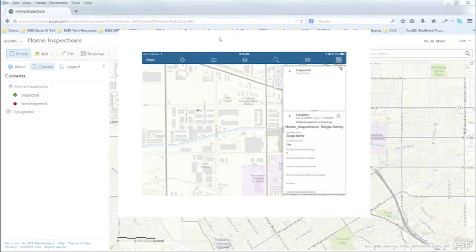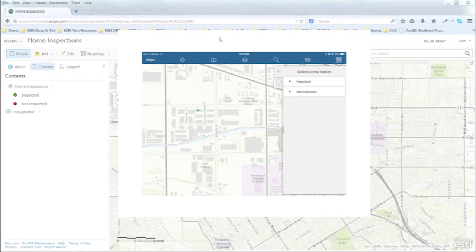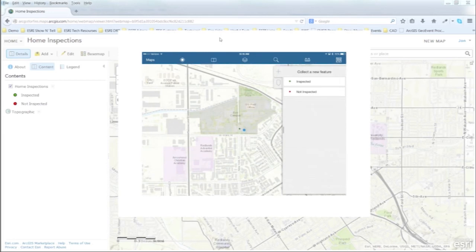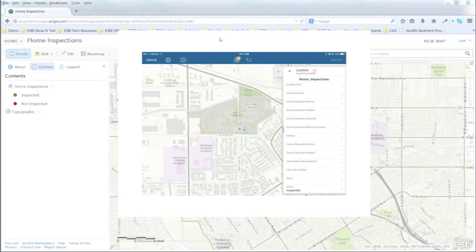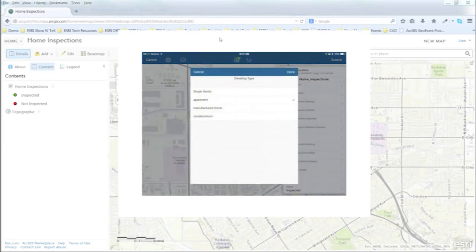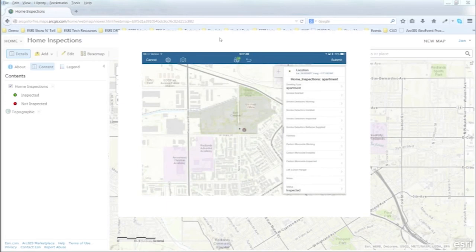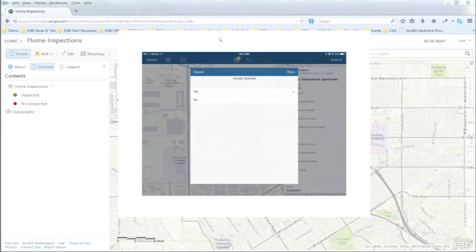Next, I can add a new location. So let's add a new point, and this is going to use my location right now. This is where I'm sitting in the campus. I'm going to create that I'm inspecting a house right now. I can change the dwelling type. We're in an apartment, and I can fill in this other information that's here, such as whether they granted me access.